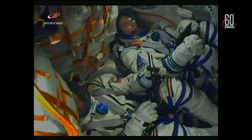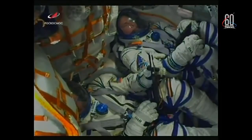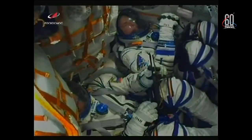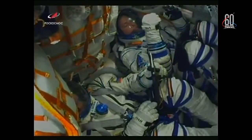Я Бурлак 1, 3 минуты до контакта подъема. This is Burlak 1, 3 minutes before liftoff. Принято. Порядок, самочувствие экипажа хорошее. Everything is well on board. We are feeling well. Thank you. Copy.